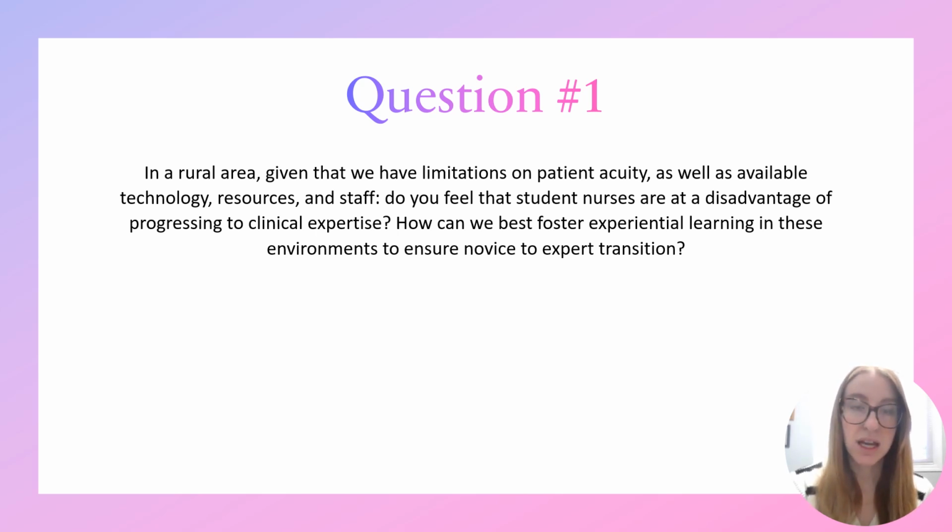Question 1. In a rural area, given that we have limitations on patient acuity, as well as available technology, resources, and staff, do you feel that student nurses are at a disadvantage of progressing to clinical expertise? How can we best foster experiential learning in these environments to ensure novice to expert transition?